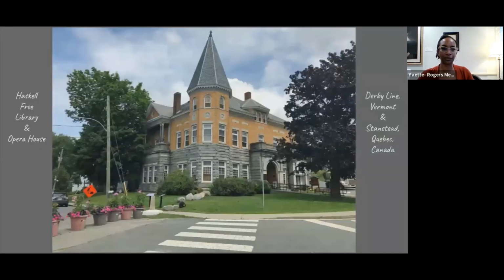Next, we're going to go to a library that isn't that exciting to look at. It's called the Haskell Free Library and Opera House. Actually, Pat, my coworker, is the one who found this library for me. If you look on the right, it's located in Derby Line, Vermont, and Stanstead, Quebec, Canada. What's unique about this library is that the border runs right through the library floor. It was built deliberately in 1904 as a symbol of cross-cultural cooperation. So the library is literally divided between two countries. In that image, you can see that row of pots with the flowers and the stones. That is actually the borderline.